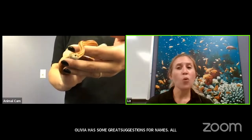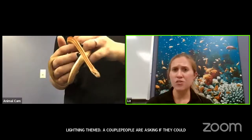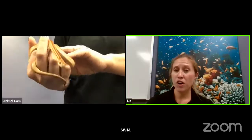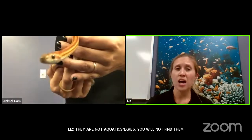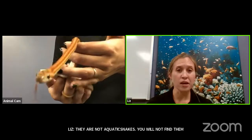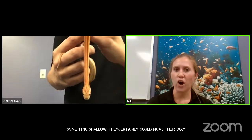So they're not aquatic snakes. You're not going to find them swimming through really deep lakes or ponds. If they did come across a stream, something shallow, they certainly could move their way through it. So they are capable of swimming, but they're not aquatic by nature. You're not going to find them living in water.